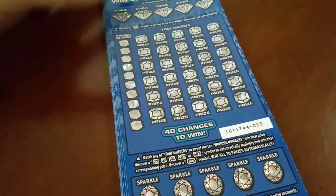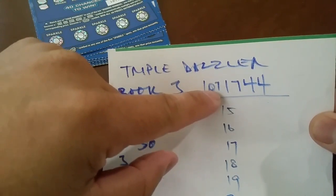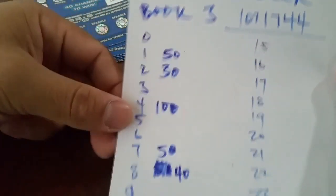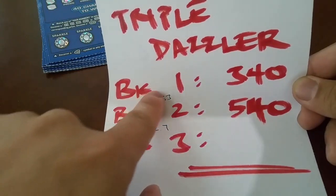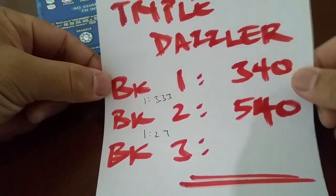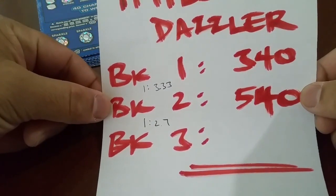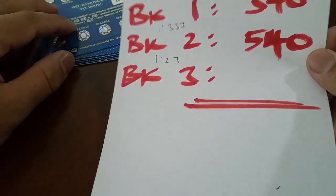I'm going to get this scratch going. This is part 5, and we're working on our last book, the second half. That was book number 1071744. We got 340 from the first half, which was great because that was actually equal to part 1, the whole book, 30 tickets' worth. For the first book, second book, 540 scored back, and the third book, we're halfway there with 340 in the bank. Let's see how we do.